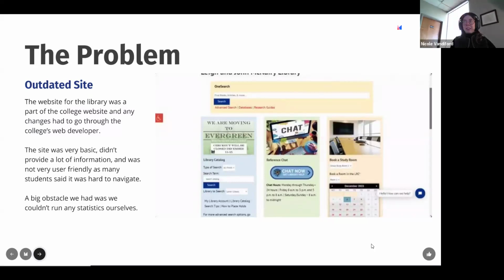So we had the library catalog there. We had our chat service, and then we had room bookings, which was a widget in WordPress because our college used WordPress. And this was a page on the actual college's website. Any changes had to go through the college's web developer and be approved by marketing. So the site was very basic. It didn't provide a lot of information.